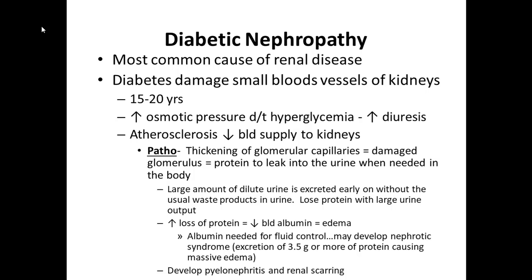Now, I don't know if you guys have ever been taught, but the body needs protein. When it loses protein, edema develops, because that protein is either leaking into the urine or leaking into the tissues. So the fluid is building up in areas where this protein is leaking out, if that makes any sense. When they lose all this protein, the albumin in the blood also decreases, which causes this edema.